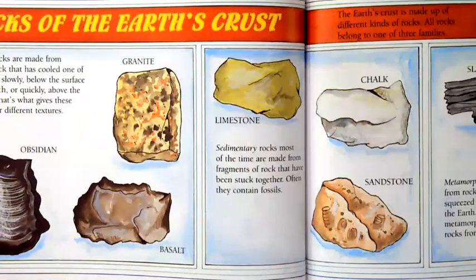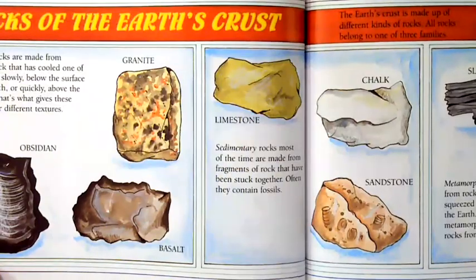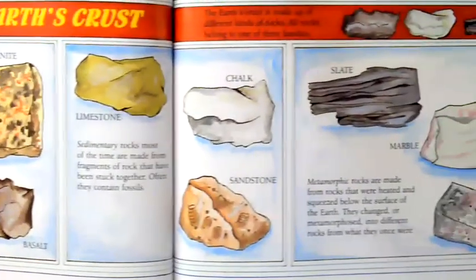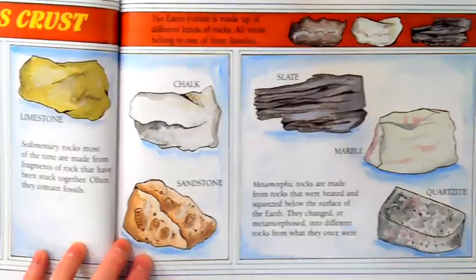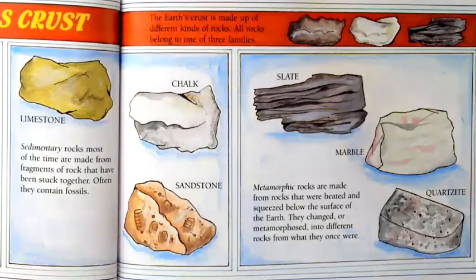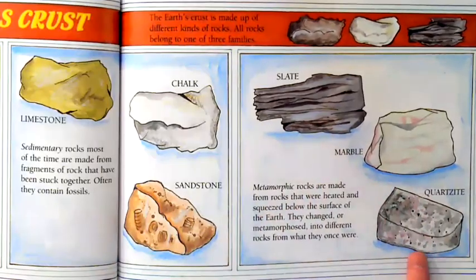The Earth's crust is made up of different kinds of rocks. All rocks belong to one of three families: igneous, sedimentary, and metamorphic. Metamorphic rocks are made from rocks that were heated and squeezed below the surface of Earth. They changed, or metamorphosed, into different rocks from what they once were. Examples include slate, marble, and quartzite.